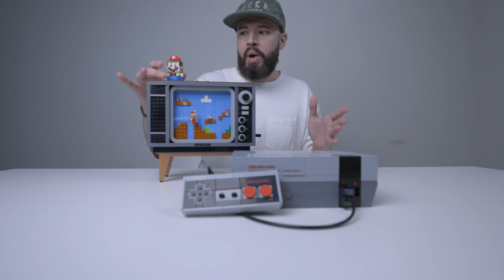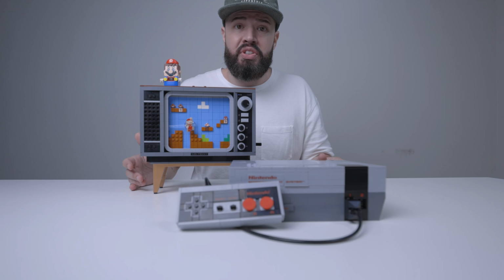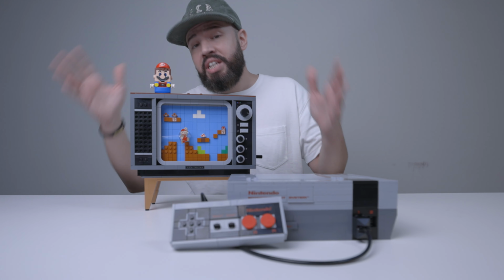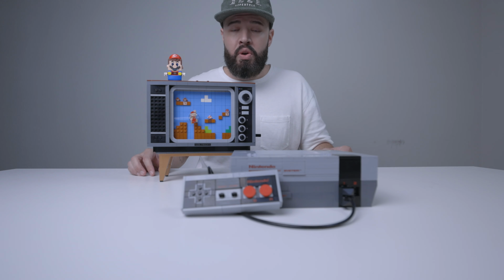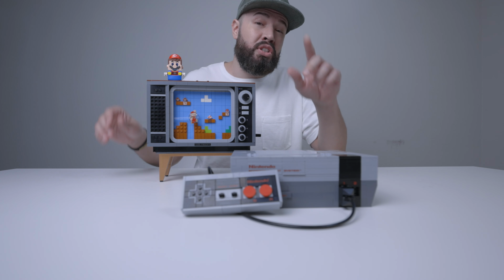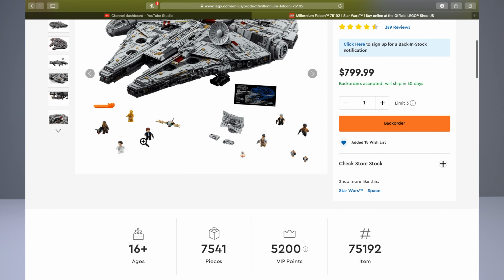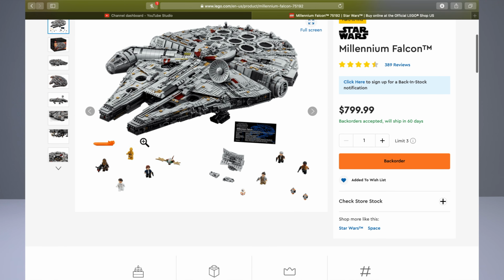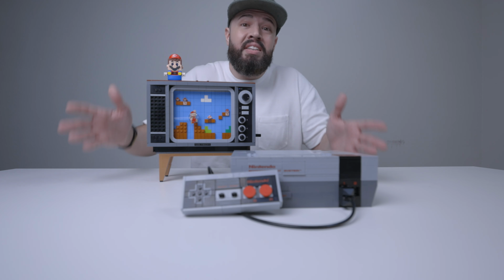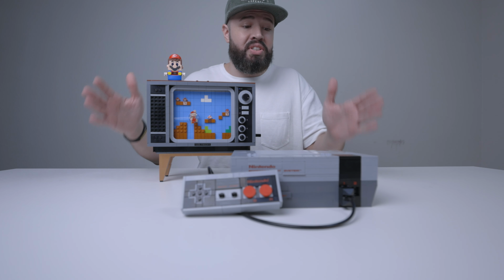However, if you figure in that you have to buy the starter course and include Mario to really activate all the features of the set, that's 7 additional pieces to include Mario and an additional $60 for the actual starter course, which brings this set to $290, or $289.98, which brings the per piece cost to 10.7 cents per piece, which is more than the Millennium Falcon, which is at 10.6 cents per piece at $800. Is the set worth that price? Because it is more expensive per piece than the Millennium Falcon, I have to say no.